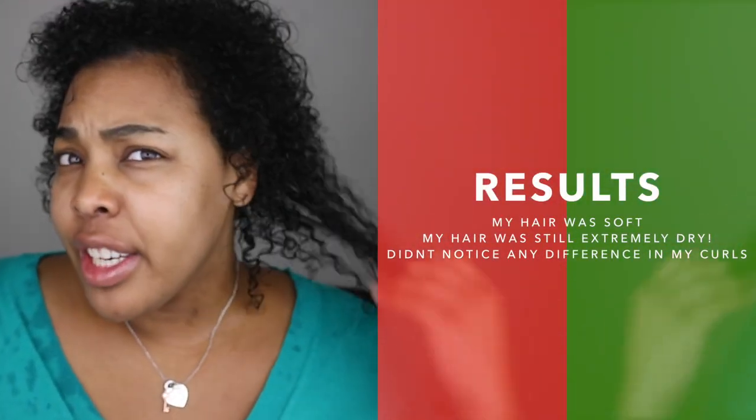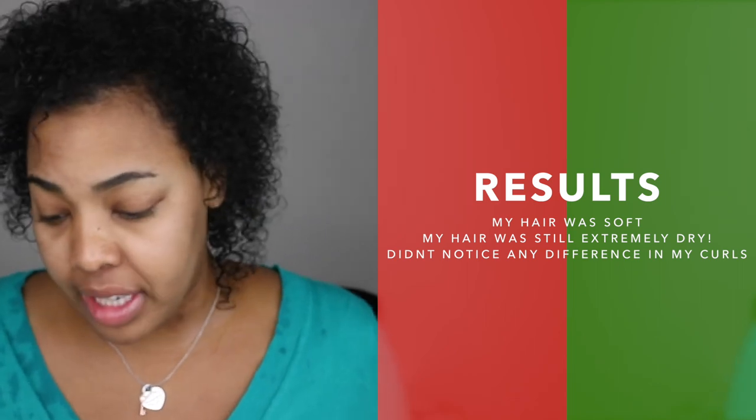This was my first time using this product. I didn't mix it with anything at all because I wanted to see how it did on its own. It says it's basically to help soften, detangle, and moisturize. My hair does feel soft, but my hair doesn't feel moisturized at all.